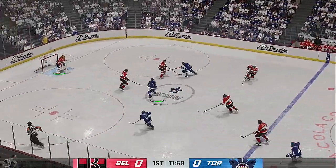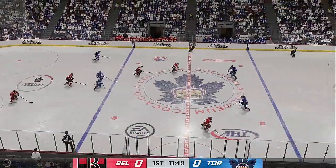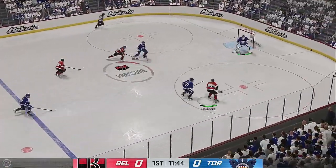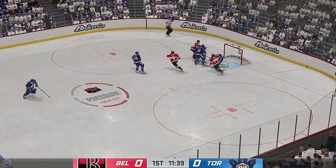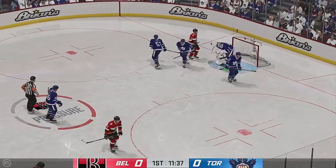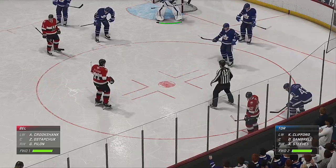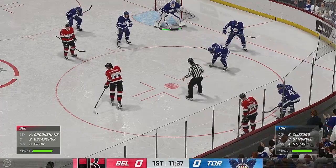Nice zone entry from the middle. Here's a shot. Denies him. Mandelis does a great job of anticipating this play. I mean, it's a high-danger shot. He gets to it just in time and makes the save. Goaltender covers it up. We get a whistle to slow things down.